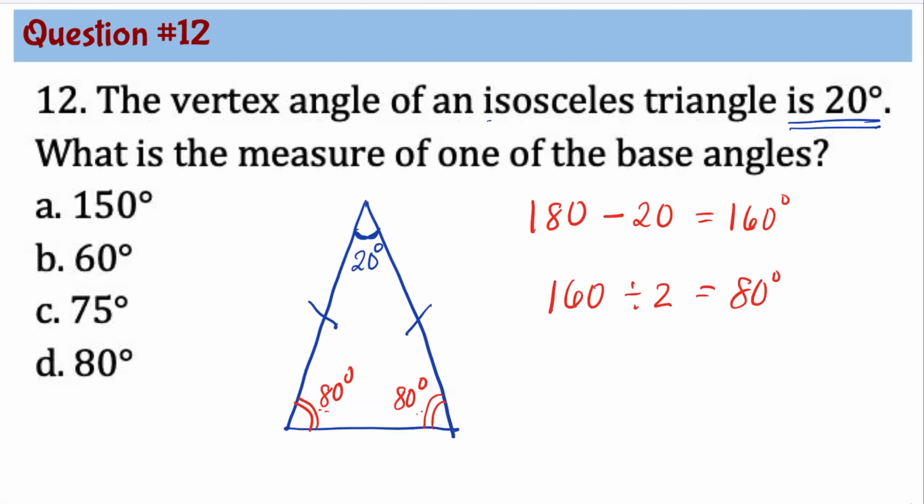Again, when we say isosceles triangle, that is a triangle with two sides congruent, called the legs. That means also that the base angles are congruent or equal. Another important thing that you need to remember is that when you add the three angles of any triangle, it should always be 180 degrees.